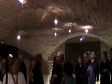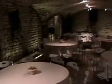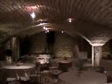This is I think our buffet room. We just came through caves from the 11th and 14th centuries. This probably was an aging room as well till they decided to go into the buffet business for tours. And they've got some beautiful tapestries in here. Folks are doing their thing.